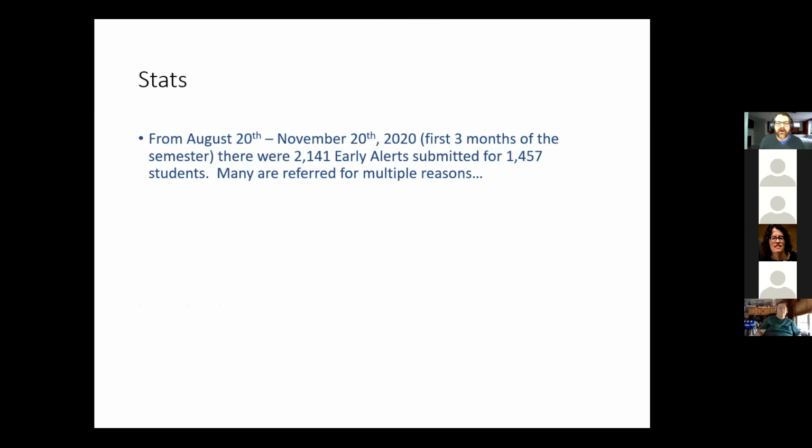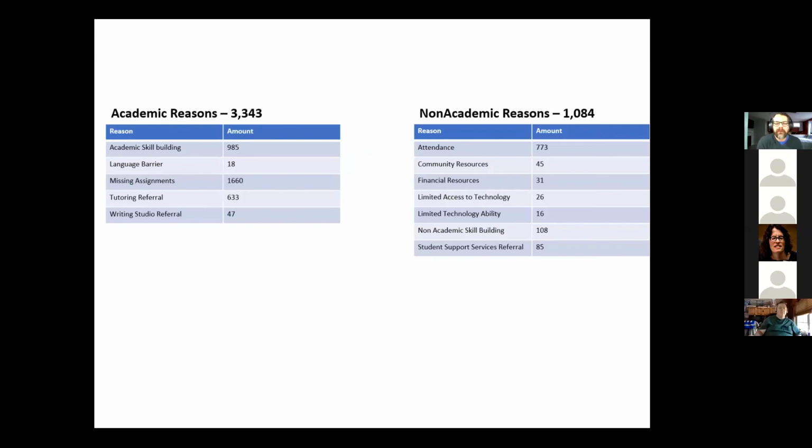As far as the stats go, this is this year. From August to November 20th, the first 3 months of the semester, there were 2,141 early alerts. Keep in mind that we have 20 success coaches and roughly 11,000 students in the college. So we had 2,141 early alerts submitted for 1,457 students. That means some students might have been tagged as not only academic, but maybe behavioral or not showing up to class. Let's take a look at some of the reasons here. Next slide, please.